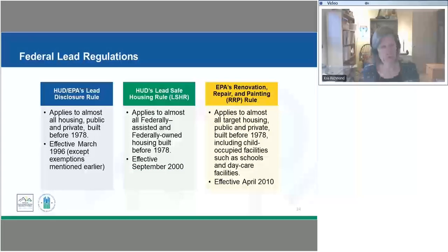So on the previous slide, you saw the regulations. This slide really gives you a little more overview of what each one is. And all of these regulations are going to work together, so it's going to be really important for you to understand what they are. So we'll start off with the disclosure rule.